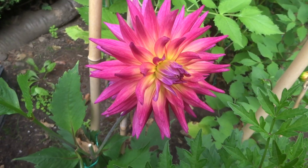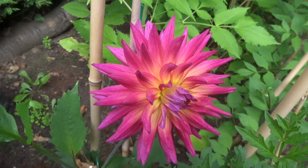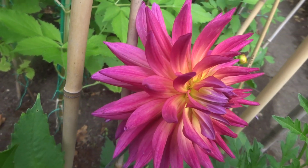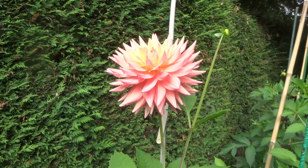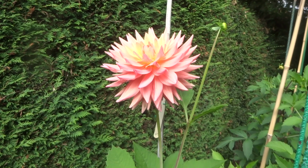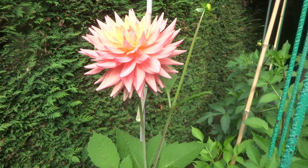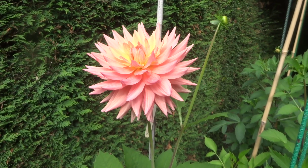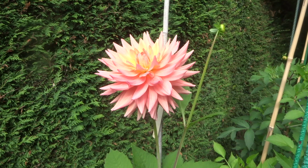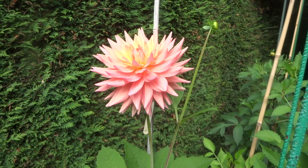This is the second bloom I've had on this little plant. It's very short, which is good in a way. It'll be nice at the front of the border, and the petals reflect quite nicely around the back, so I'll hang on to this one. And the one that I said previously wasn't either a cactus or a decorative, it does seem to have matured into more of a semi-cactus. So this is another one I'll keep for next year.